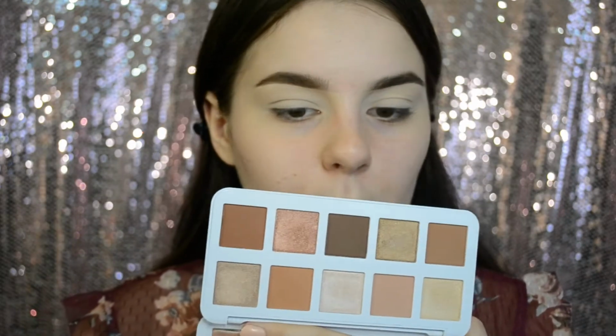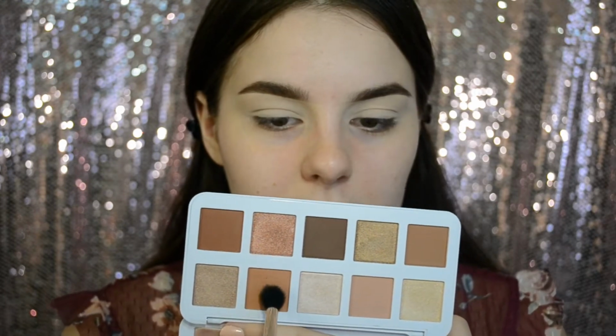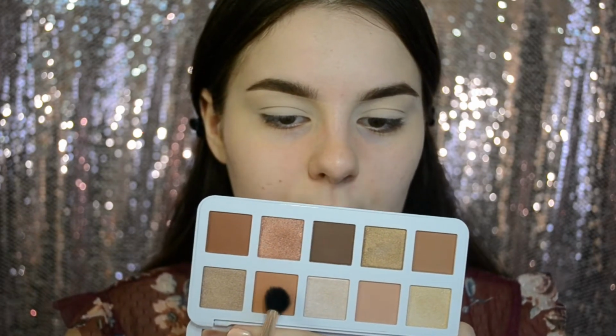I'm going to grab the color called Slip, which is this one right here. I'm just going to grab that on a big fluffy brush. That's a lot of kick up. It's not a lot, but it's quite a bit. And I'm just going to put that right in my crease as my transition.